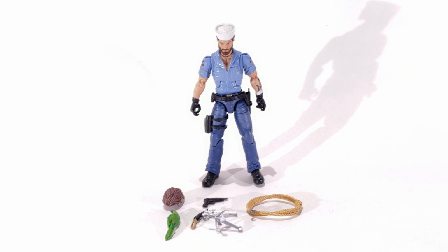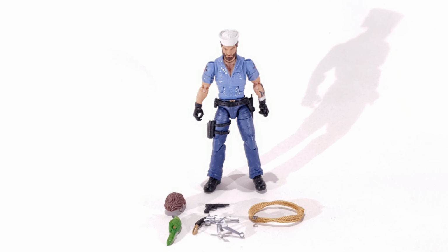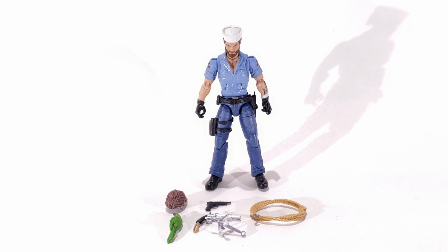And over here we have Shipwreck out of the package, and this figure is gorgeous, man. And I'm not just saying it because I'm a big Shipwreck fan, but they did a great job on this just from looking at it right here. And I'm going to show you why.